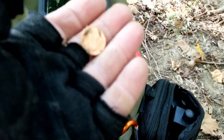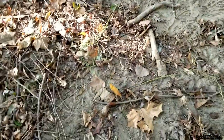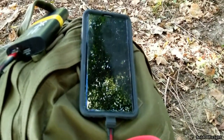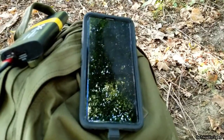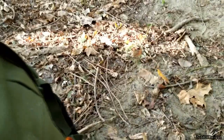Oh my God, there's a penny on the ground. Seriously, I just found a penny on the ground. Was that your penny? No. How do you know? Because I don't have anything in my pockets. Well, you say you don't carry pennies. No, I don't carry any money with me out here because, I mean, what are you going to do with it? Apparently somebody lost the money out here.